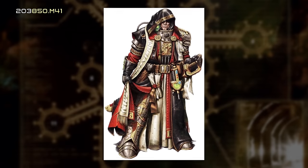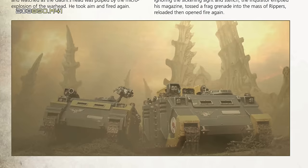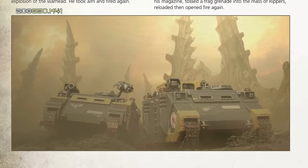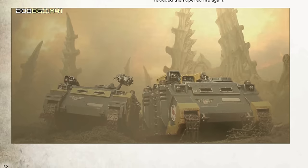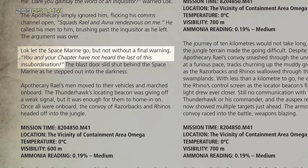In his estimation, there was no time left to mount a rescue mission, but that was not an opinion shared by the Red Scorpions defending the control center. Led by Apothecary Ryle, the remaining Space Marines pulled back from the defense lines and mounted up, a convoy of Razorbacks and Rhinos forcing their way into the jungle, their engines drowning out the protests of the Inquisitor. Locke let the Space Marines go, but not without a final warning.